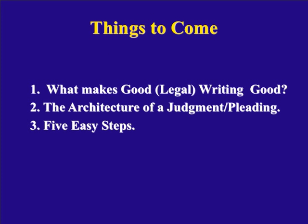So much for architecture. The next lecture will be five easy steps and very practical tips and techniques for writing and organizing your judgments and your pleadings. I'll conclude with principle 5. Theory is easy. I don't think there's anything complicated about what I've said so far. It's just common sense, although sometimes it seems like radical common sense because it is so much at variance with the tradition of legal writing.